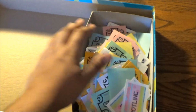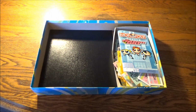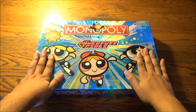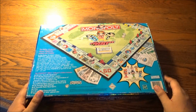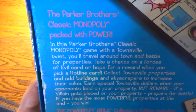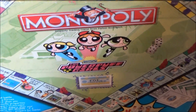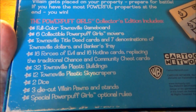So I think that's pretty much as far as I'm gonna go with this. It's a simple Monopoly game with a couple of clever Powerpuff Girls Townsville twists. I've been over-explaining Monopoly games for the better part of 4 years, I think. So we want to keep this as simple as possible. Anyway, it's the Parker Brothers classic packed with power. Powerpuff power. It can be a bit Powerpuff tough, but take a chance. I think you'll enjoy it just the same.